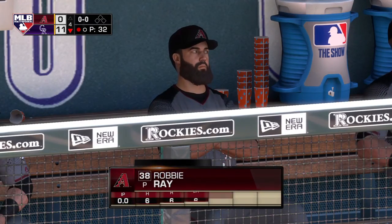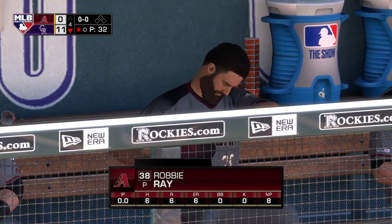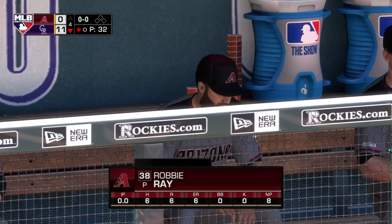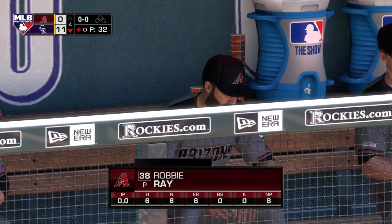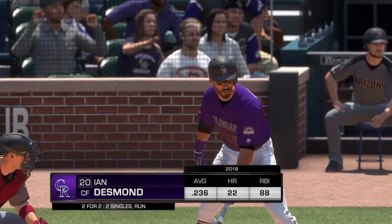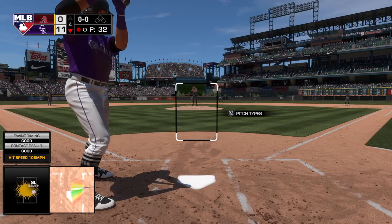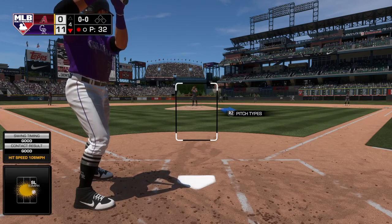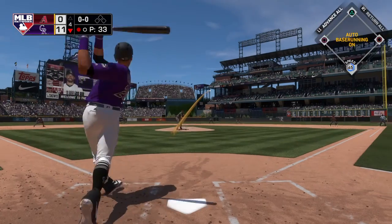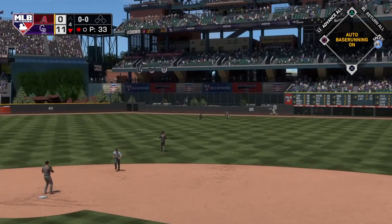The batter, the center fielder, Ian Desmond. Stepping in, Ian Desmond. Last time through was a base hit. Now here's the pitch. Liner towards second. A leap, but he can't bring it down. Base hit.